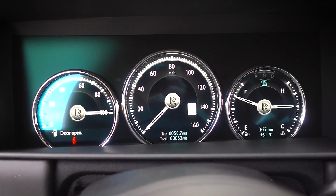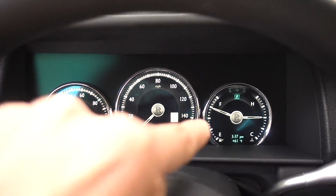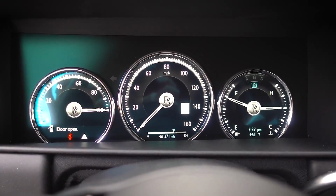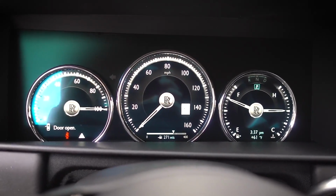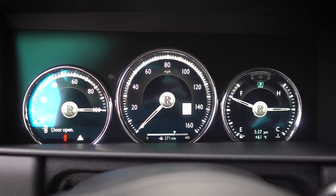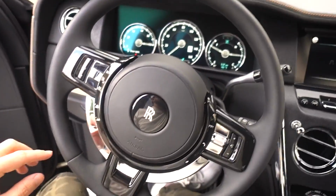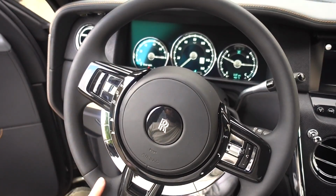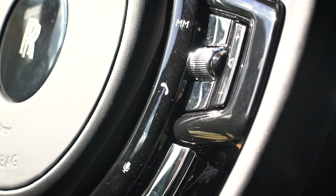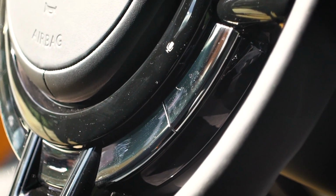Guess what else comes from the Phantom? Not only the chimes that you're hearing, which are so incredible, but also the digital dash right here. They look so amazing, and even when I got that new Phantom, I said, these are so well done, because mixing digital with classy is really hard, and they nailed it. Another thing you're gonna see from the Phantom is straight up the steering wheel. This is a Phantom steering wheel, people. You have cruise control, you have your volume, you have your distance, everything you can control through the steering wheel.